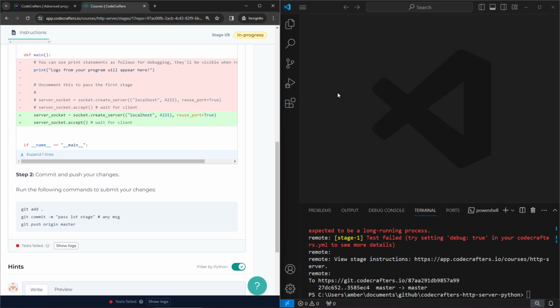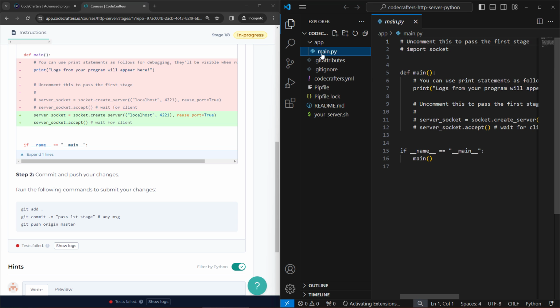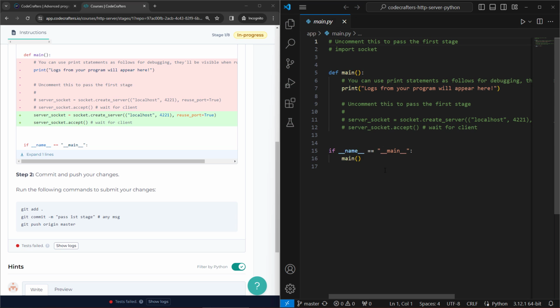So over here in VS Code, I will open up the code files that we just cloned down to the local machine. You don't have to use Visual Studio Code. If you've got another editor that you like, feel free to use that. Okay, and for this challenge, our code is under app and then main.py. At least for Python, if you're using a different language, obviously your files will be different. But this is the file that I'm going to be working in.